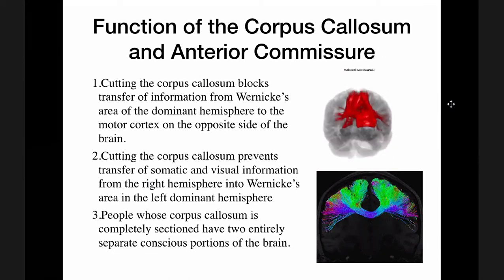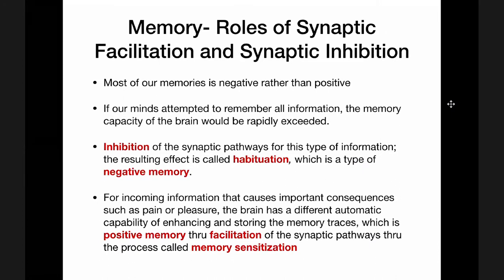So paano nagme-memorize? It can either be through facilitation. If you facilitate a memory, that will be a longer, matagal siyang memory. It will last for a few months to years. But if it's an inhibition, then it will be a short period of time, a short memory. So minsan we pray, Lord, I hope I can memorize everything, but don't you think it's going to be bad for you? If lahat na memorize mo, lahat na tatandaan mo, that's not going to be good for you.